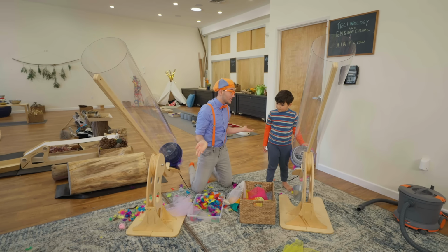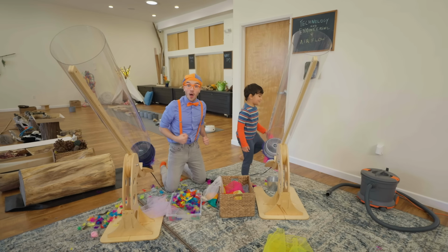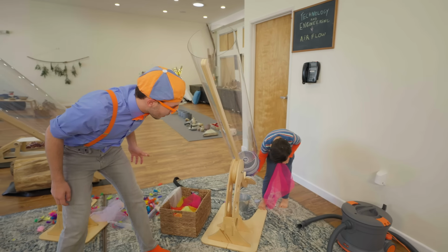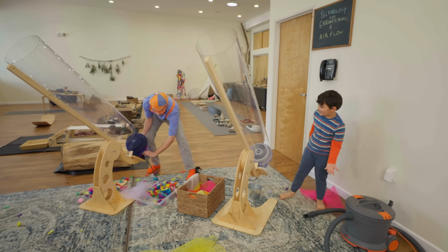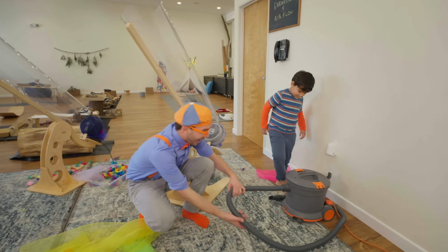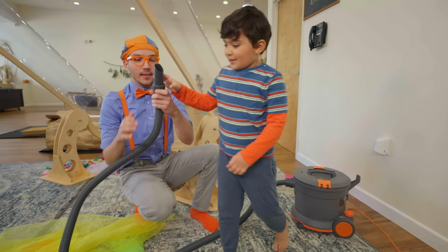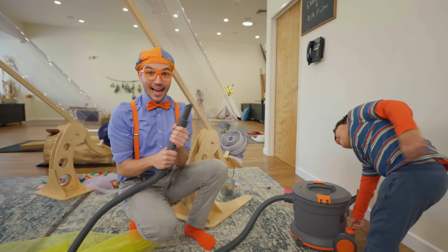Uh-oh. It looks like we made a little bit of a mess, right? I have an idea to clean it up. Oh, we can clean it up? How can we do that? Well, first we have to turn this off. Okay. And then we get this machine. Oh, look, it's a vacuum. Whoa. And it has a really long hose. Yeah. So you can hold it and I can turn it on. Okay, here we go.